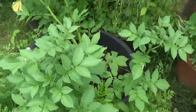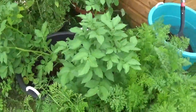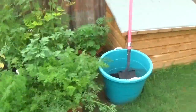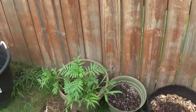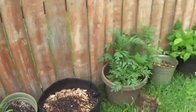The potatoes are back here somewhere. It's all just a cluster of stuff over here. With the potato plants still looking pretty good. And these carrot plants, they're looking great. I actually picked one yesterday just to see how big it was, and it wasn't very big, so obviously I have to leave it in there a little bit longer. Over here I planted some more squash and zucchini, so it's going to be a while before we get anything from those.